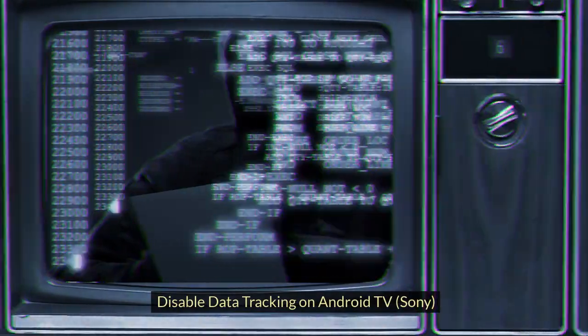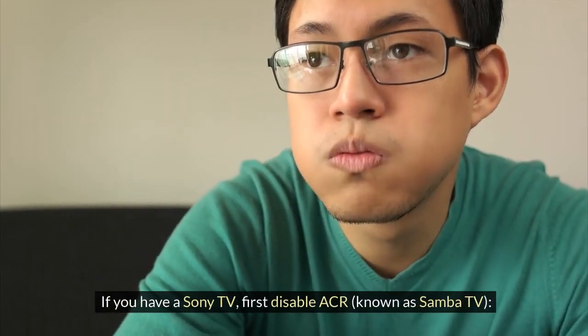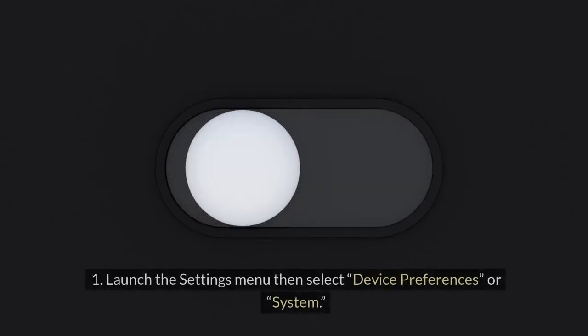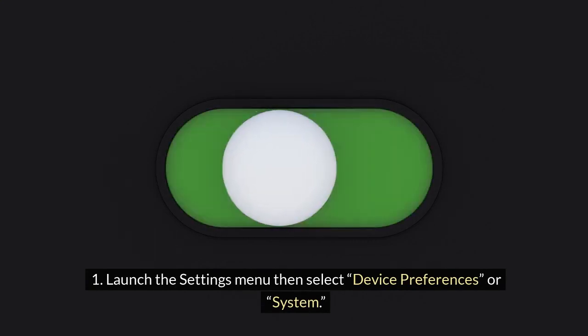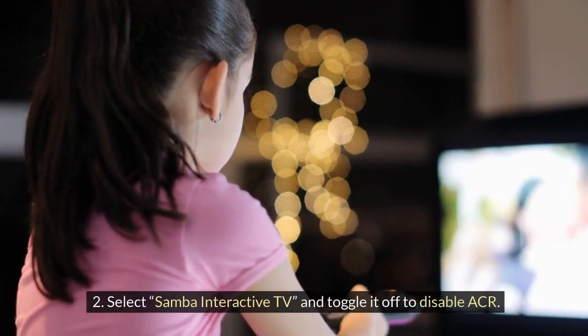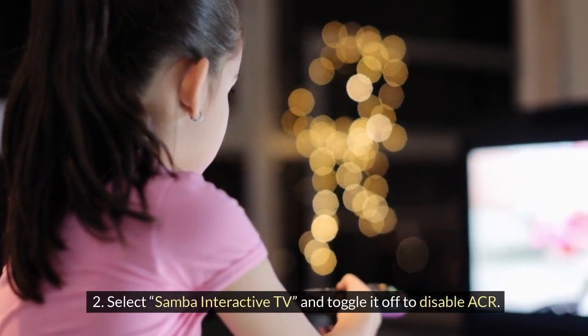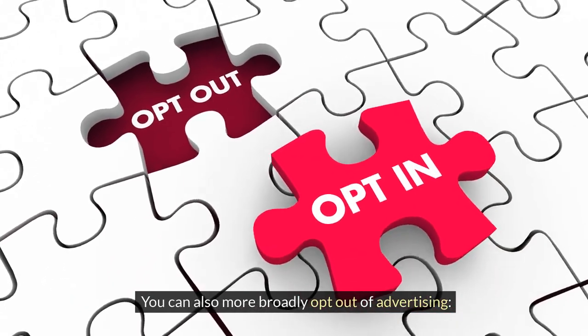Disable data tracking on Android TV, Sony. If you have a Sony TV, first disable ACR, known as Samba TV. 1. Launch the Settings menu, then select Device Preferences or System. 2. Select Samba Interactive TV and toggle it off to disable ACR. You can also more broadly opt out of advertising.